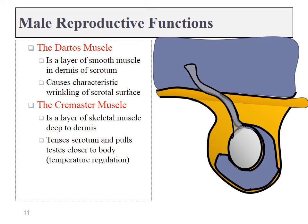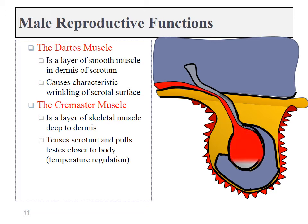There are two very important muscles associated with the testes. The first is the dartos muscle, which is a layer of smooth muscle within the dermis of the scrotum. This will cause the scrotum to adopt a more wrinkly appearance when it contracts, or this muscle tissue can relax. In addition, the cremaster muscle is a part of the spermatic cord, and it wraps around the testis. Both of these muscles can help pull the testicles closer to the body wall.